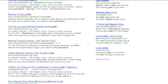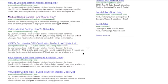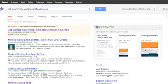And as you can see, we've been very busy. A lot of blog articles. It'll search the discussion board and the blog at the same time. We have a separate search engine for the blog and a separate search engine for the forum. This searches the whole site. So it's pretty cool. I do it a lot on AAPC.